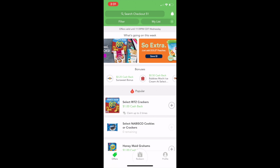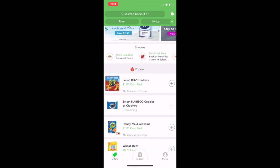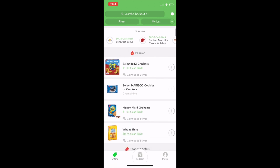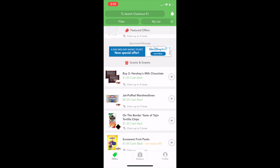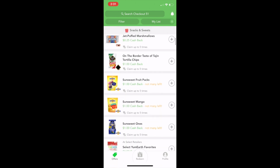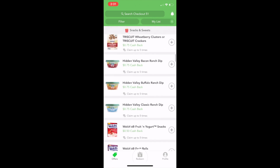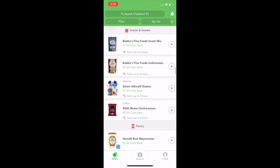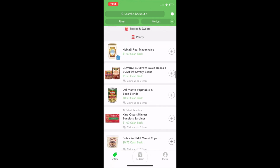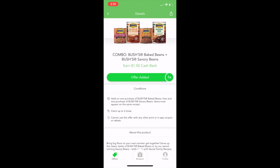Checkout 51 does let you use e-receipts, so you can buy these things from Walmart grocery pickup and get the money back through Checkout 51. You do have to submit it not through the app, but through their website. You just take screenshots of your e-receipt and submit, and then you can get that back. So basically, it's just coupons. You pick out what you want to purchase and add it. Say I want to do that once. There you go. Offer is added.